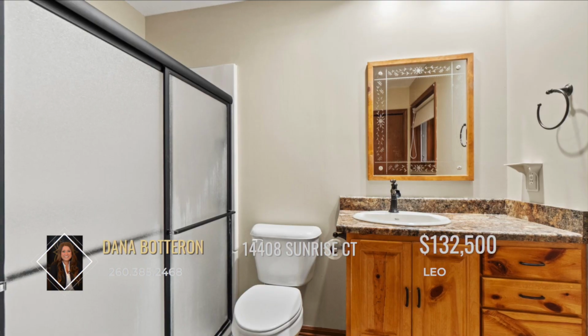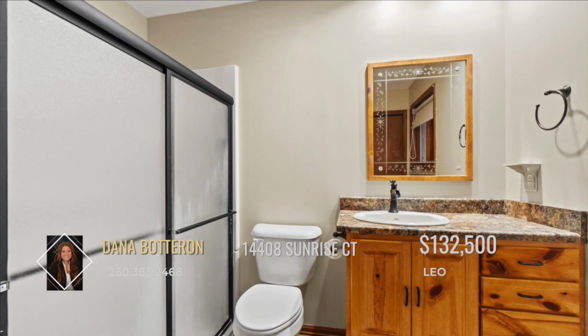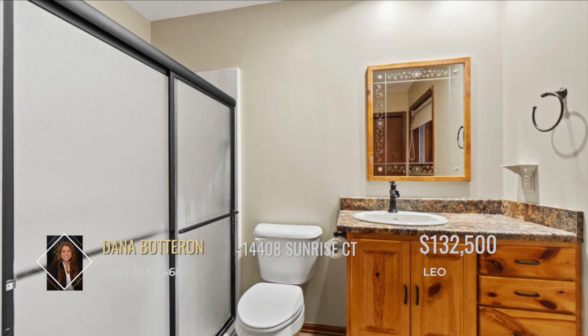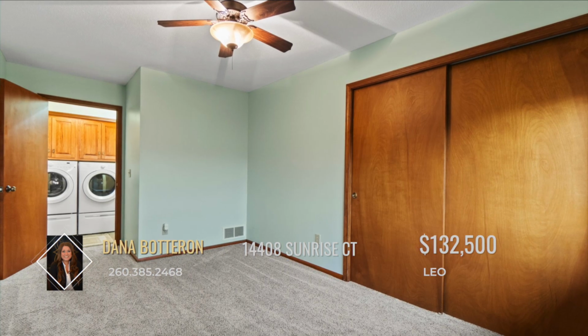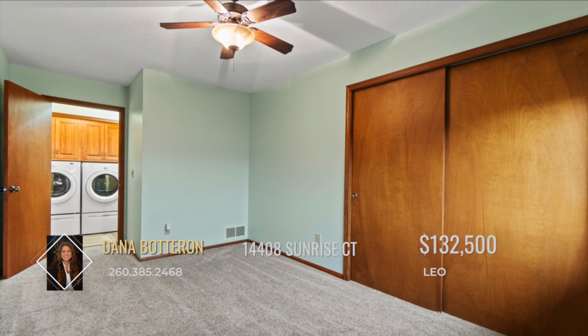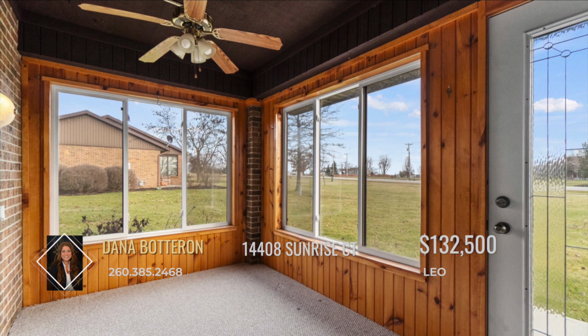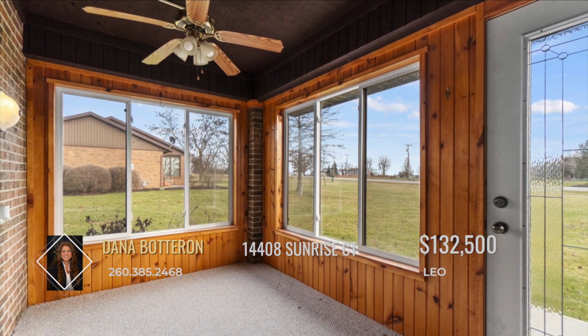The spacious bathroom offers an accessible walk-in shower complete with support bars and a glass door, updated vanity, and hardware. The primary bedroom is right across the hall and features a large manageable closet with rod and shelves. Enjoy taking the first sips of your morning coffee while relaxing in the Florida room.